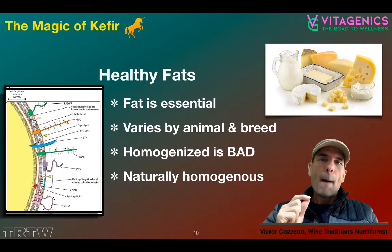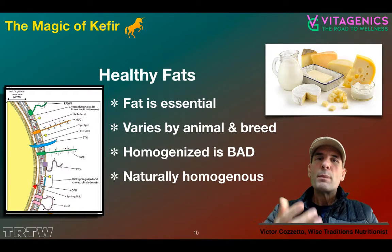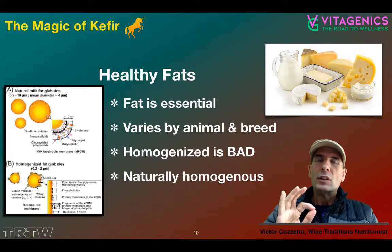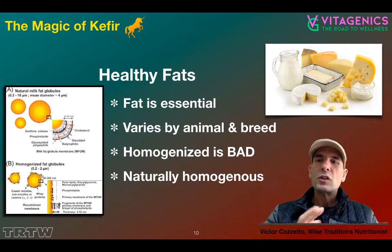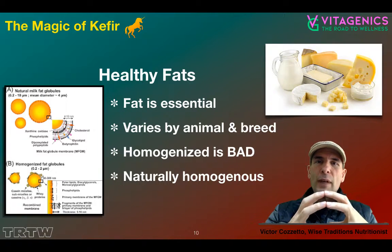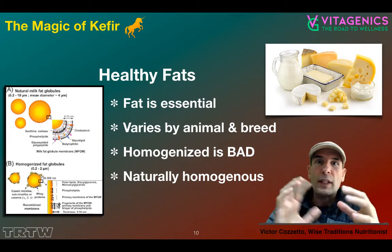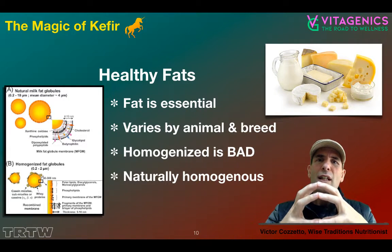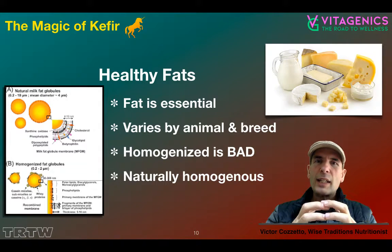Now, homogenization. When we homogenize milk after we take it from the animal, homogenization is very bad. And we see that here in this picture. You can't really see closely, but it's just trying to point out that when you homogenize fat, you have the fat globule with all of the things that are connected to it, and then the homogenization process is rupturing that, it's breaking it because they want to make it smaller.